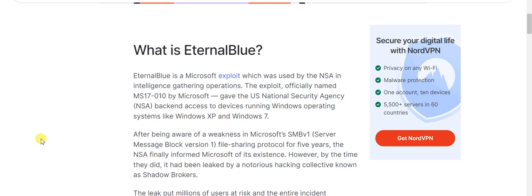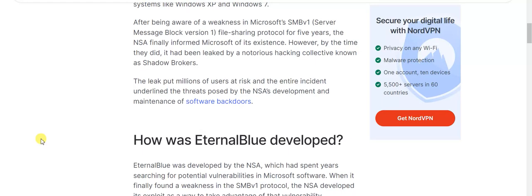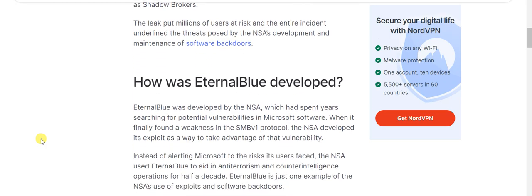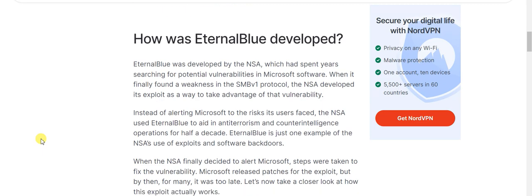After being aware of the weaknesses in Microsoft's Server Message Block, which is one of the ports, the file sharing protocol, for 5 years, the NSA finally informed Microsoft of its existence. However, by the time they did it, it had been leaked by a notorious hacker collective known as the Shadow Brokers. The leak put millions of users at risk, and highlighted the threat posed by the NSA's development and maintenance of software backdoors. Eternal Blue was developed by the NSA, and instead of alerting Microsoft to the risk the users faced, the NSA used Eternal Blue to aid in anti-terrorism and counterintelligence operations for half a decade. Eternal Blue is just one example of the NSA's use of exploits and software backdoors.